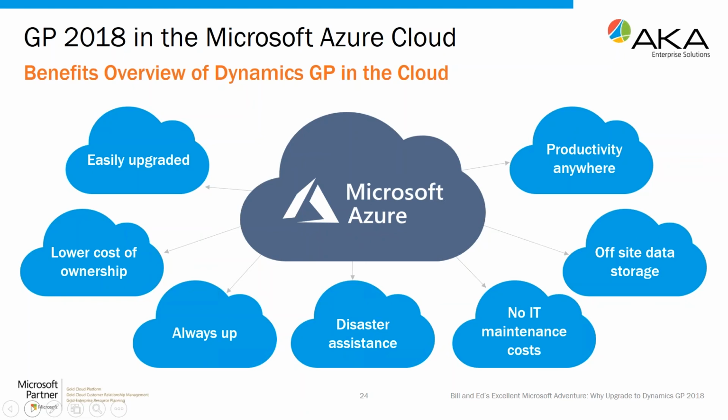So let's go over some of the advantages on a high level real quick, and then we'll dig into a little more detail. One of the big advantages, it's very easy to upgrade things in the cloud because we can spin up servers as needed and perform a test upgrade on them. So if you're thinking about upgrading GP and you're thinking about going to the cloud, it's really good to do both at the same time, because if you upgrade GP, what are you gonna have to do? Go through the upgrade process, do some testing, and then do a live cutover. If you're gonna move to the cloud, what are you gonna do? You're gonna move your data to the cloud, do some testing, and do a live cutover. Well, it probably makes sense to do them both at the same time. It's gonna save you money off your budget, and it's gonna be more efficient. Your end users won't want to do two sets of testing, so it's always a good time.